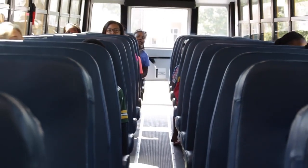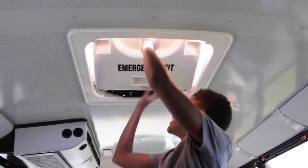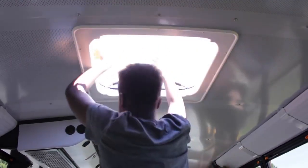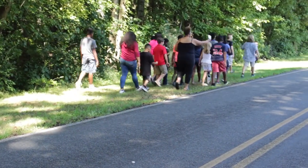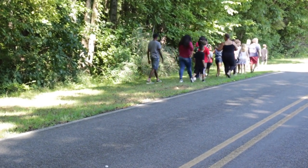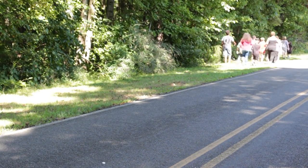If the bus is on its side or in deep water, you can use the roof hatch. These roof exits also have emergency latches. Release the latch. Quickly look out and survey the scene to make sure it is safe to use this exit. Move through the hatch and out of the bus. Again, move away from the school bus and gather in a safe area. Regardless of how you exit, remember that getting off the bus is a priority and you should not use your personal cell phone until you are safely away from danger.